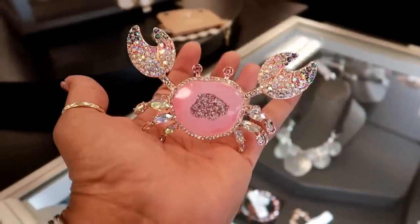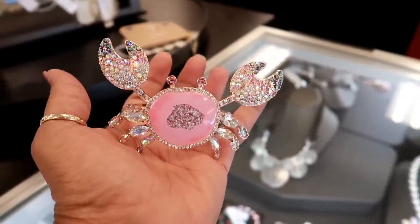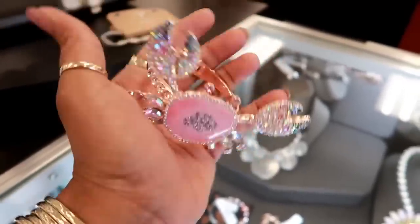You guys, look at this bracelet. This is so pretty. Is this Betsy Johnson? It is. How pretty is that? And it's only $29.99. Okay, I love that.